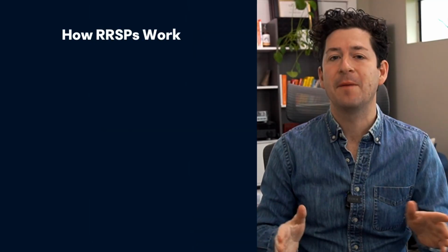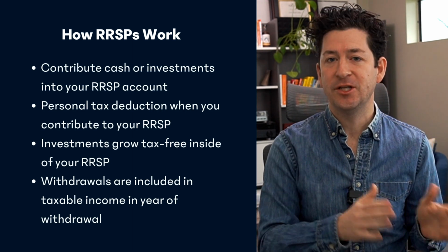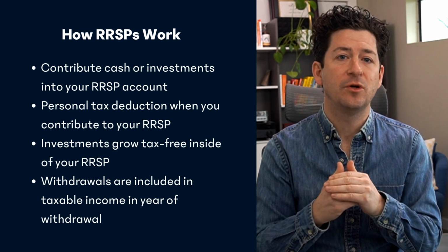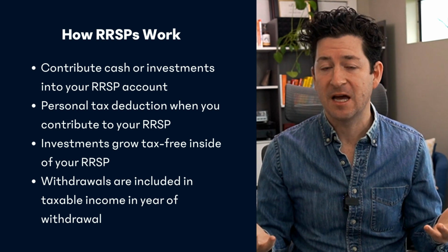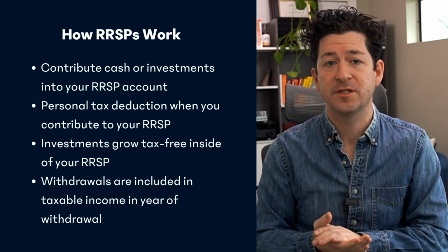So here's a recap of how RRSPs work. You contribute cash or investments into your RRSP account. You then get a personal tax deduction when you contribute to your RRSP. Your investments grow tax-free inside the RRSP, and funds are only taxed when you withdraw them from your RRSP account.